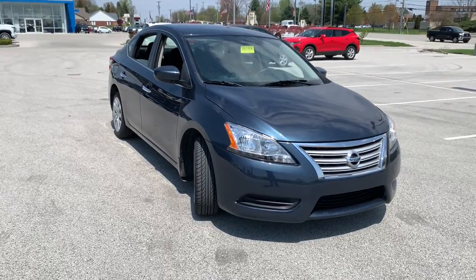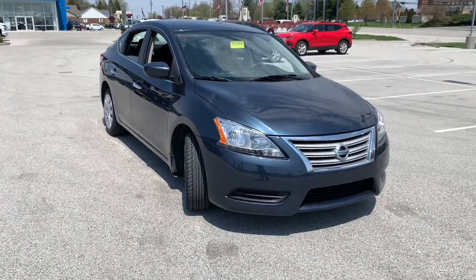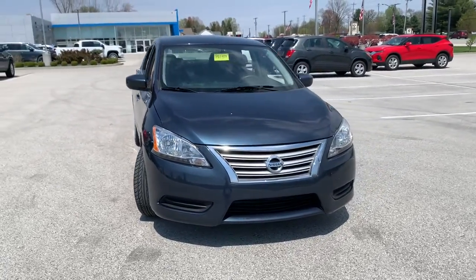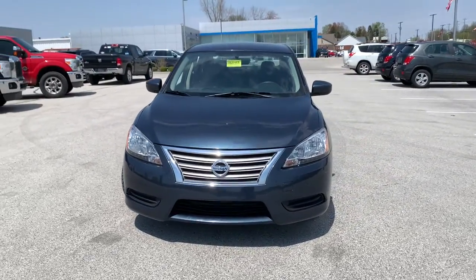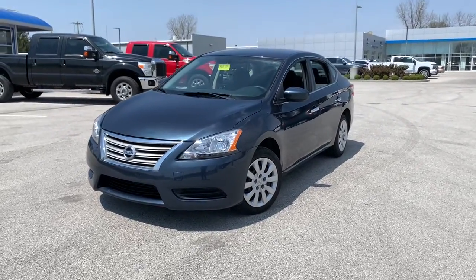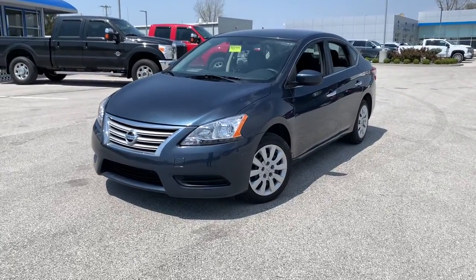Looking for your dream car? It could be the 2014 Nissan Sentra. With less than 110,000 miles on the odometer, this vehicle stands out from the rest. This roomy Sentra makes your daily drive fun, comfortable, and convenient.